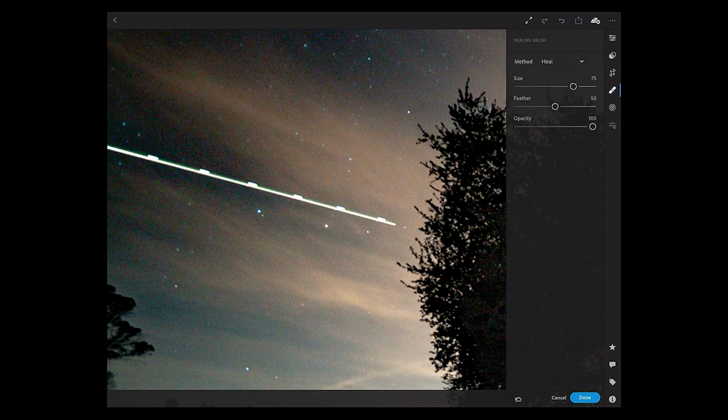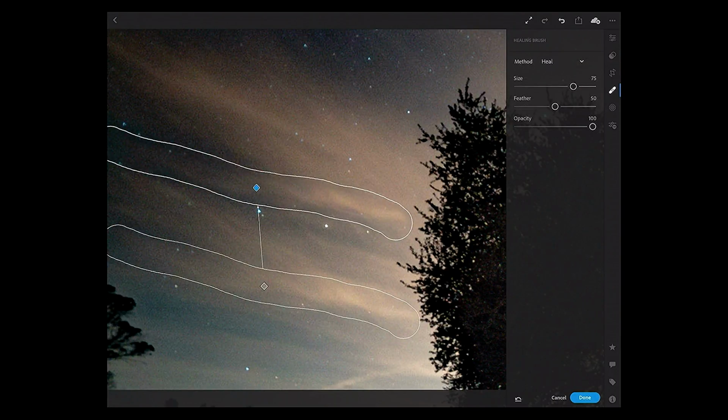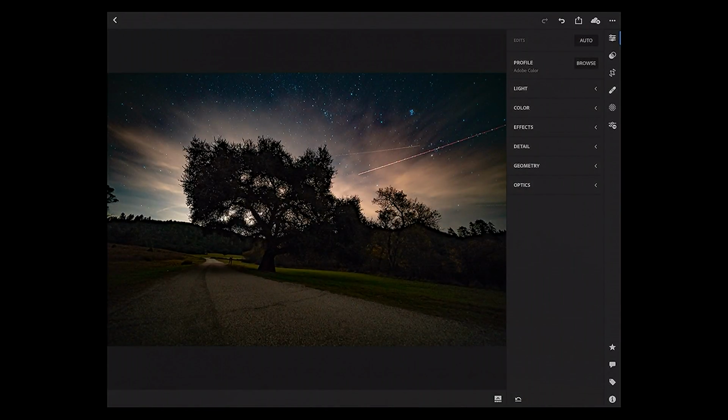So I've got my spot healing brush here, and I'm simply going to touch on the screen, drag my finger across, and magically remove that. Let's think about that for a second. 42 megapixel raw file, spot healing non-destructively on an iPad.